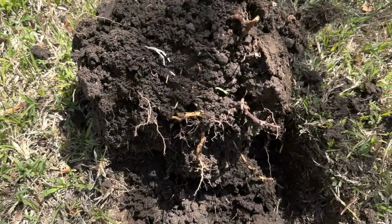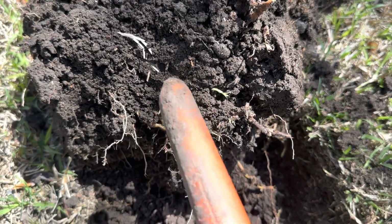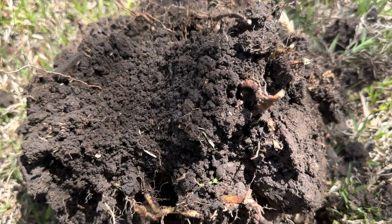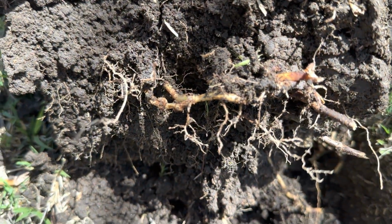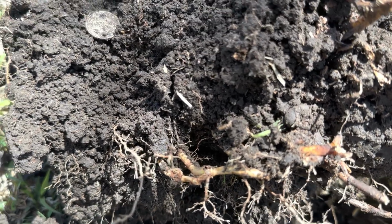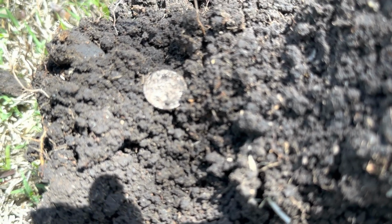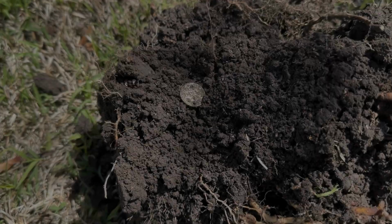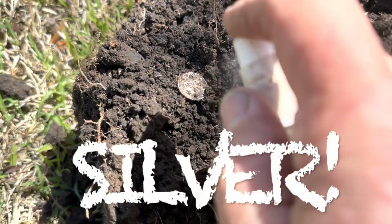All right, well, I got a really good coin signal. It's saying it's in the plug here, so let me see if I can find it while I'm on camera here. So it's right here somewhere. Oh, there it is. That looks like a dime, and that might be my first silver in quite a while. Let me readjust the camera here and I'll take a look at it. Yeah, I think this is gonna be a silver Roosevelt. Let me get some water on it and see.